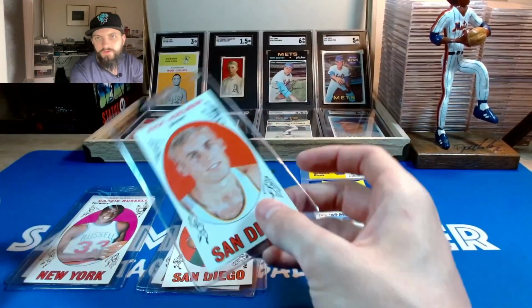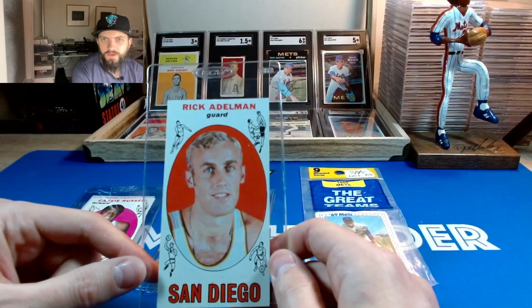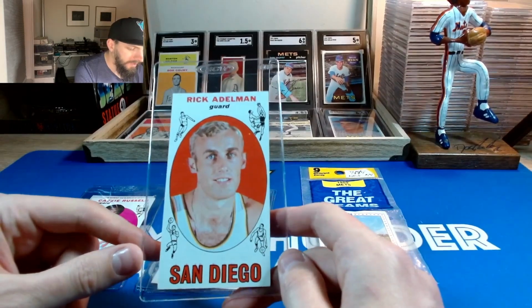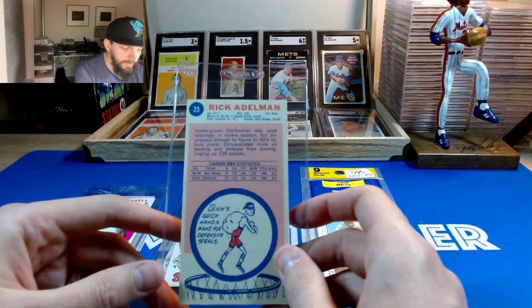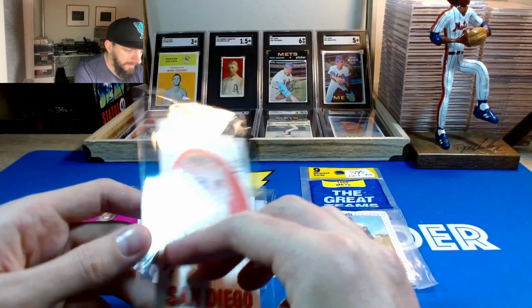Now, I think a lot of us know Rick Adelman mostly for being a coach, but I believe he's in the Hall of Fame for the coach aspect of it. I don't know if he was a star player, but this is a really nice card. I think this also serves as his rookie card, as it was actually his first year, so that's really cool. Went to Loyola in California, looks like. San Diego. He's from San Diego. He's definitely a guard.